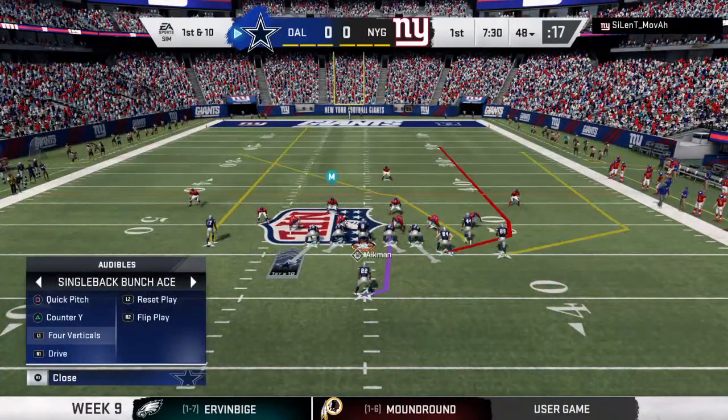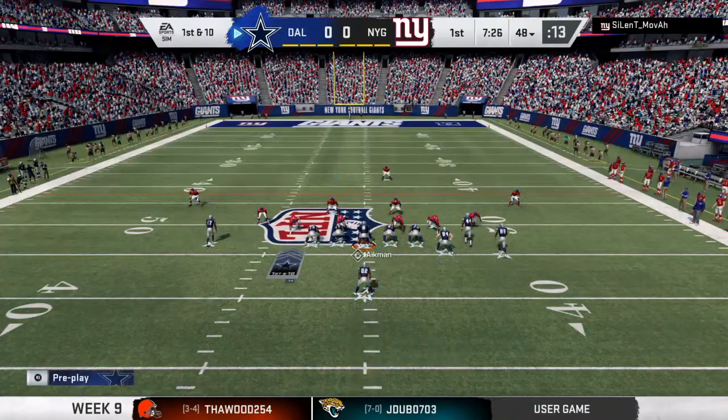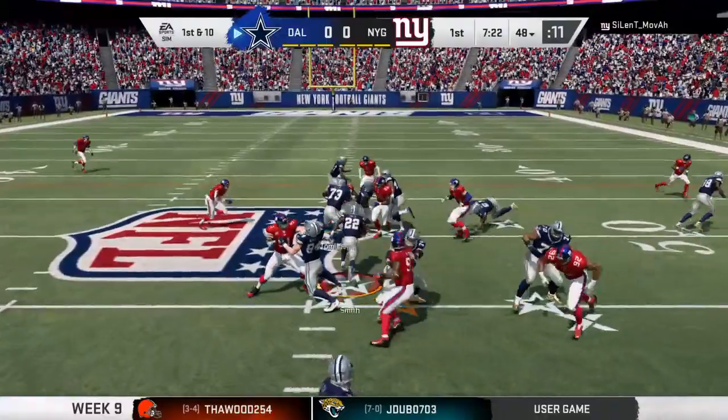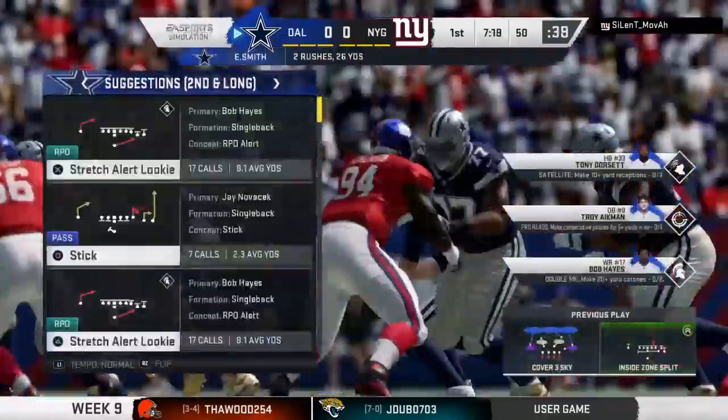Hey, defense, let's go. Pick it up, D. Shift. Watch the twist. Watch the twist. Ready? On the ground, this is Smith. He'll get 3 up to midfield.